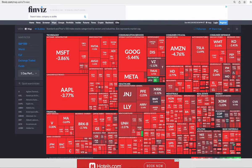The other thing to look at is the sectors. If the market has red and green sectors here and there, that usually means the S&P 500 is having a very choppy day. On the other hand, if the map is a green sea, that usually means the market has really strong upside momentum, like we have been seeing in July and August this year.